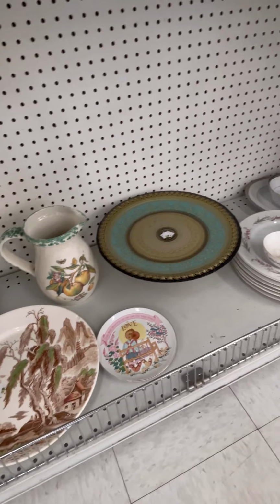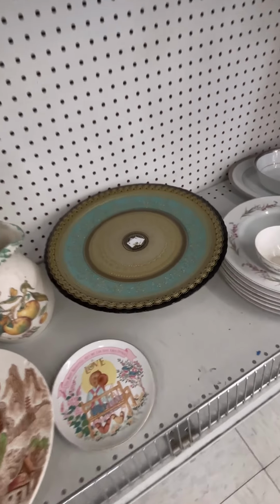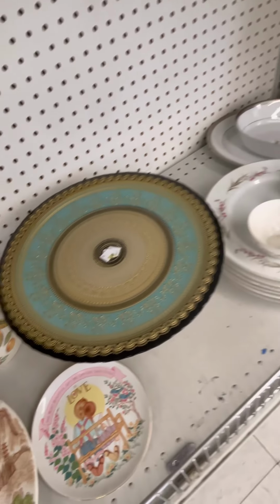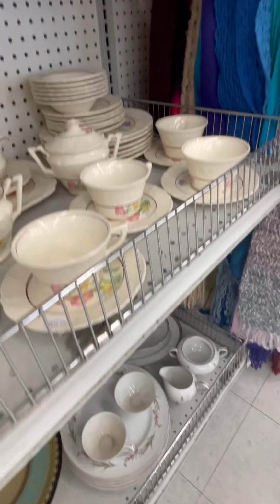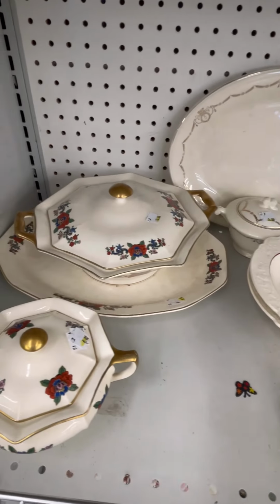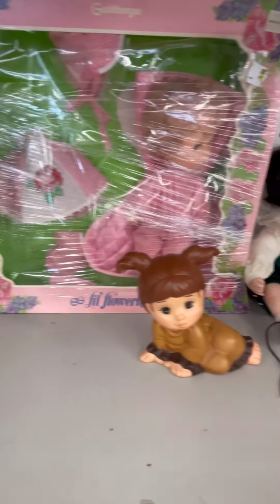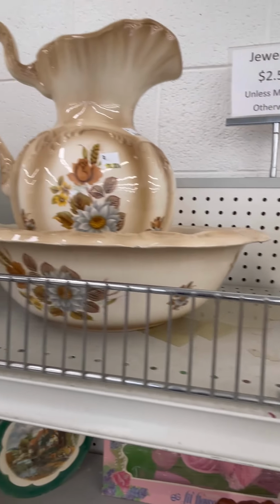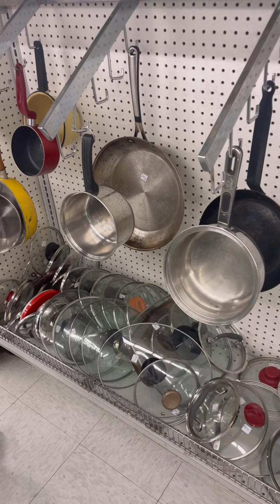Here are some vintage dishware. This is a vintage cake stand, and it was so beautiful. I think it was $8. And then here are some vintage dishes, and a vintage doll, and some figurines. And I love this big pitcher and bowl set.